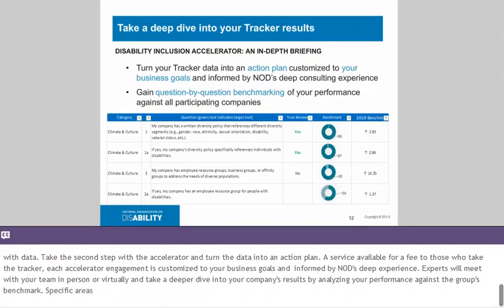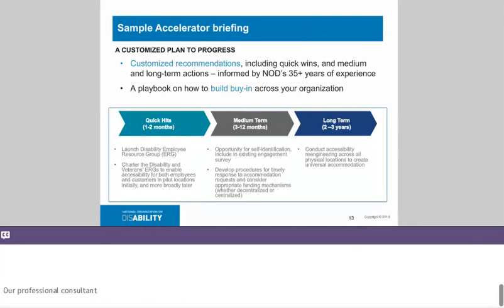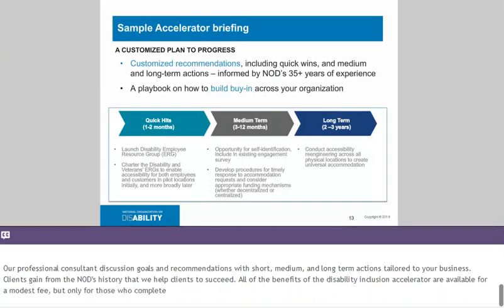Next slide. During the accelerator briefing, our professional services consultants discuss your company's inclusion goals and develop a set of recommendations with short, medium, and long-term actions as tailored to your business. Clients gain from NOD's 35 years of disability employment history and the dozens of consulting clients we've helped succeed. Finally, the accelerator also includes a playbook for your team that you can use to build buy-in across the organization for new inclusion initiatives. All of the benefits of the Disability Inclusion Accelerator are available for a modest fee, but only for those who complete the tracker. Just email tracker@nod.org to pre-book your briefing now.